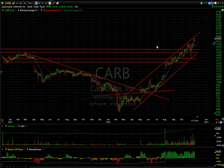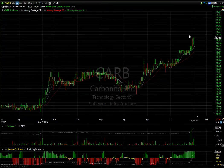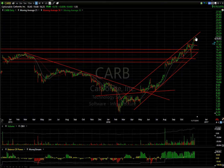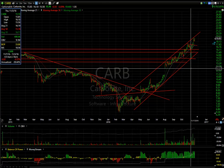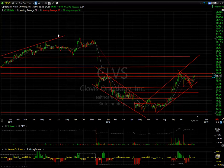On a long-term basis, the highest level ever reached was right after the IPO in 2011 when it spiked up to 21. So we're almost there. That would be a potential target up in that 21 zone short term. But careful here because it was literally a week and a half ago trading at 15.5, and here it is more than 19.